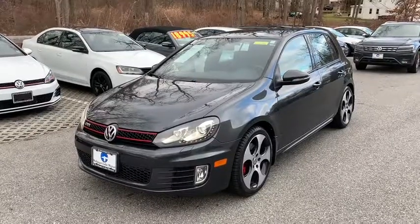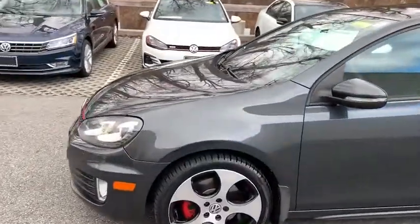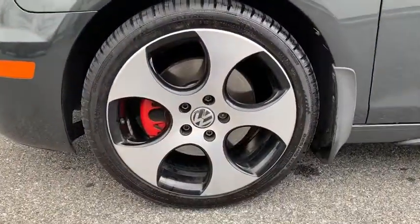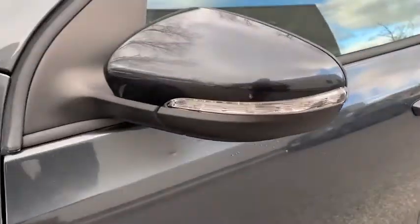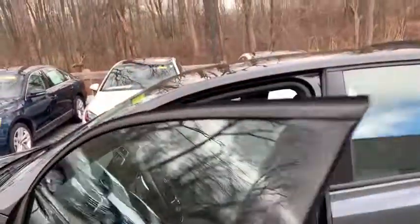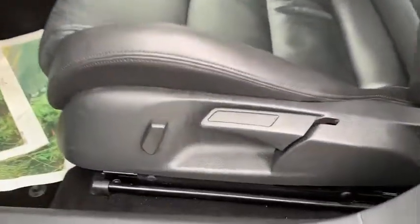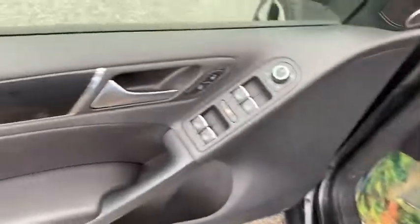2011 Volkswagen GTI. This Volkswagen is considered by many to be the hot hatchback. The GTI is available in both two- and four-door models to easily accommodate up to four adults. A decent-sized 15-plus cubic foot trunk is well-shaped and easy to load. This vehicle has less than 55,000 miles.